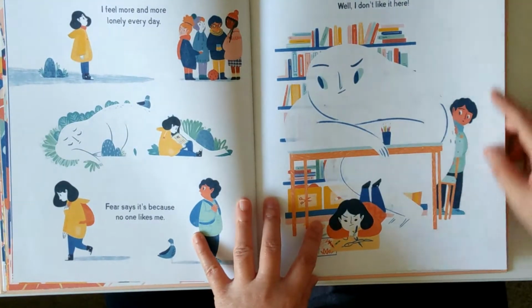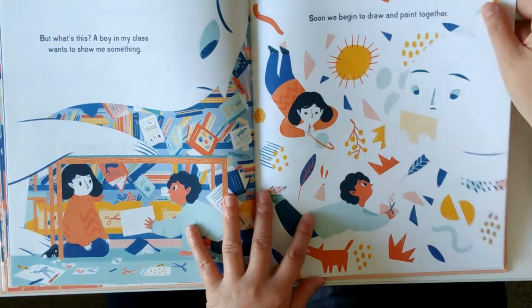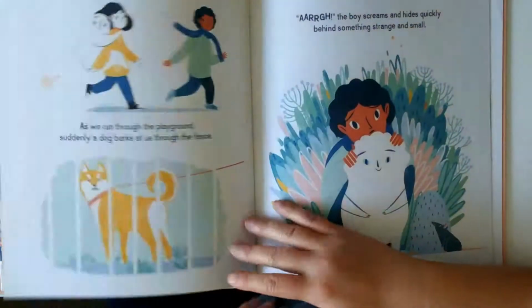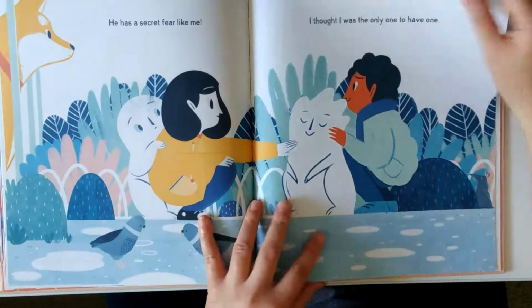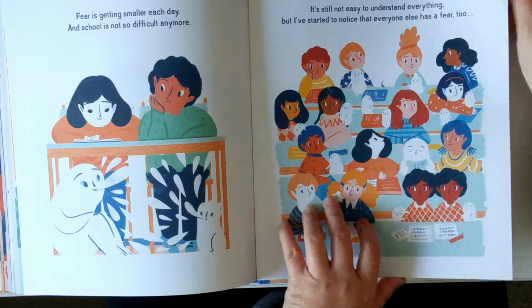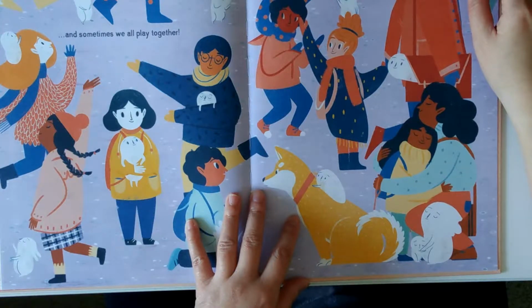One day, a boy approached her, and soon, day by day, her fear became smaller. They became friends, and she soon discovers that he too has a fear of his own. In fact, everybody does. And with that realization, she was able to face her days a little better.